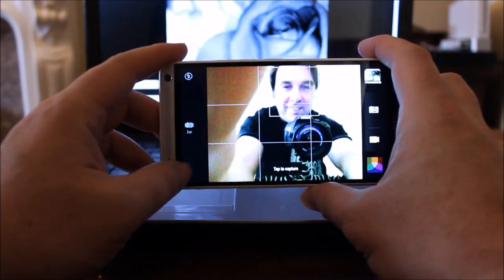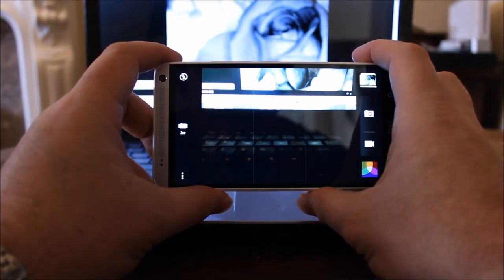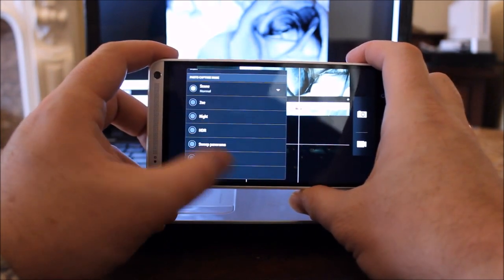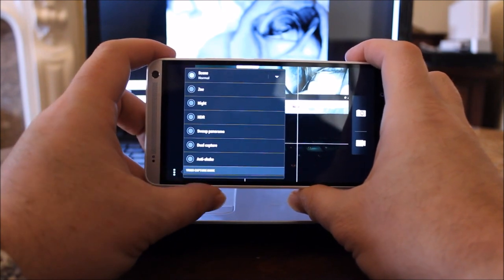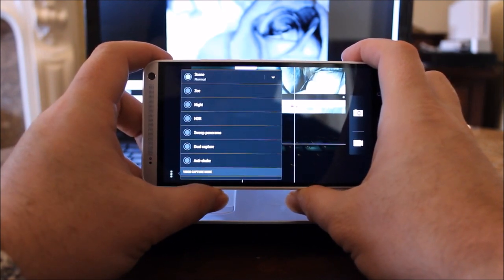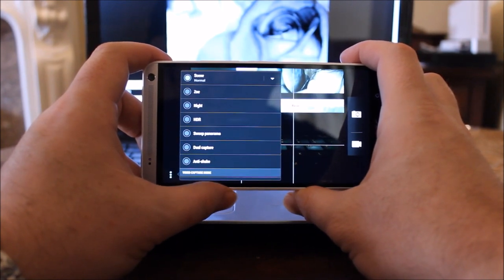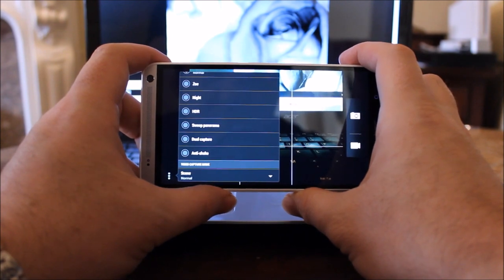Let's turn this round, because you don't want to look at me, do you? No, let's look at this nice flower instead. What else have we got? We can choose a different scene, so we can make it go to Zoe, and then we've got a night scene. HDR is great for capturing detail in the shadows and the highlights, but do remember that moving subjects sometimes can lead to ghosting. A sweep panorama, you've probably had to go with one of those already with your camera.